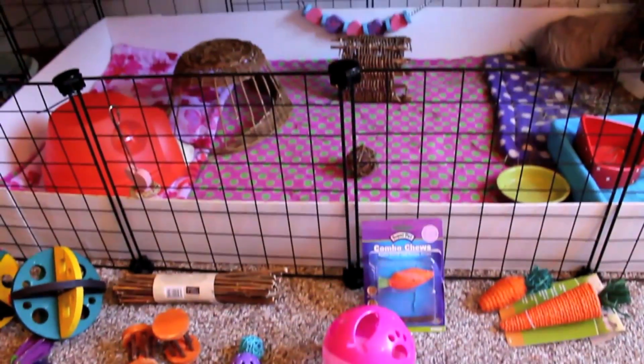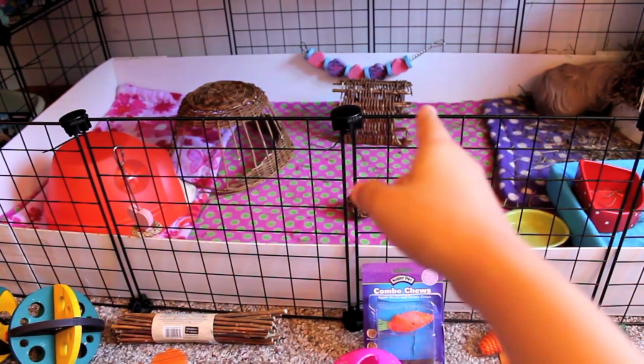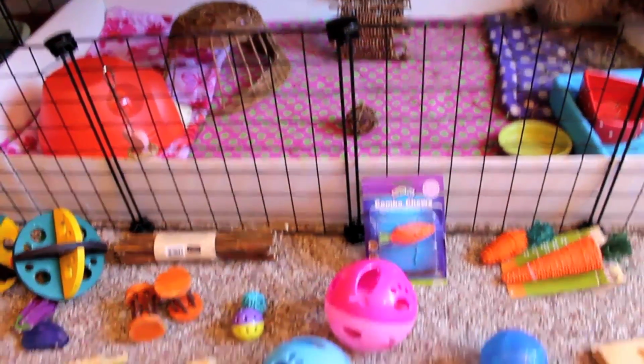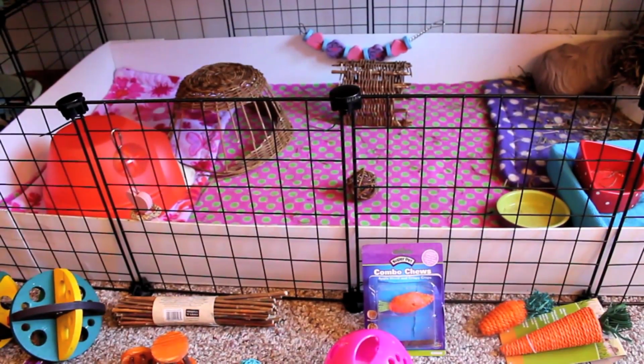The only toys that I do buy them year round are their favorites, which they demolish in a matter of weeks or a few months, which are the willow tunnels, huts, and the little willow balls that you've seen in a lot of my videos. But other than that, I don't buy toys very often since I find that those are their absolute favorites and are the ones that they care for the most.